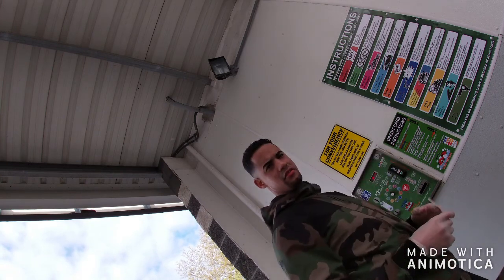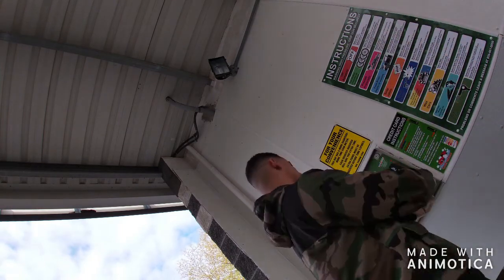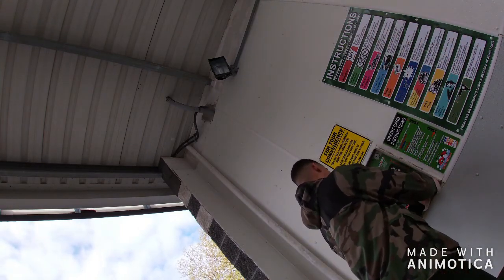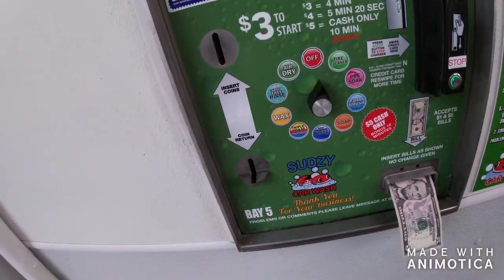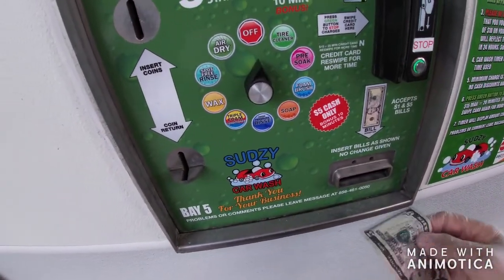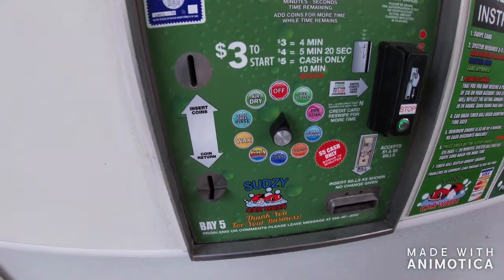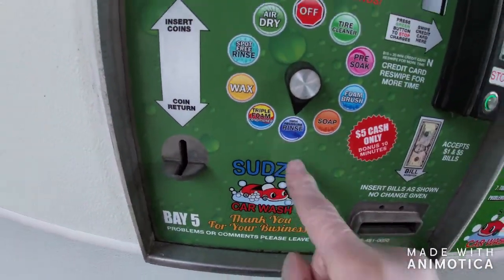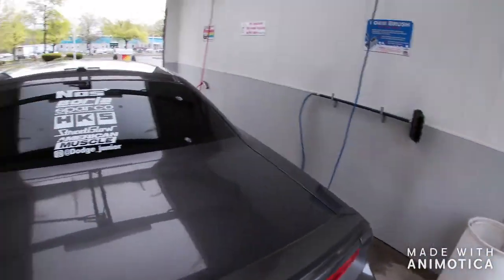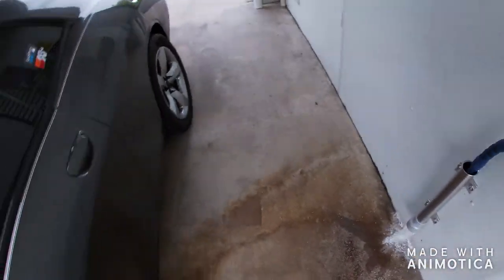So I'm gonna show you guys how I rinse the car. I'm gonna soap it. After I soap it, then I'll pick back up the camera. I do not wanna take the money. Where's the, oh. Start spraying now.